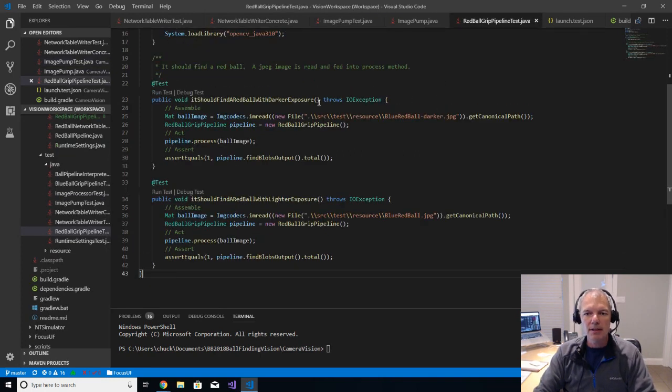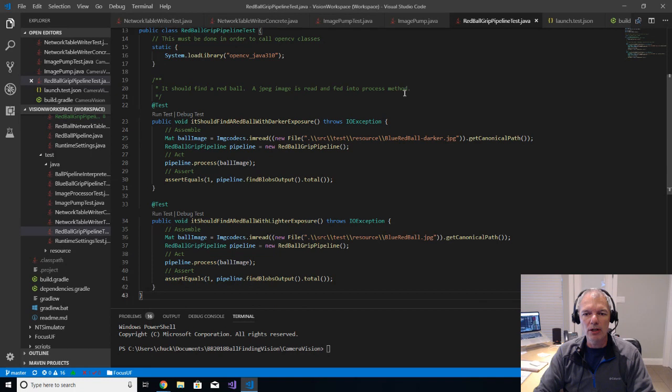The final test that I want to show you, which is probably the most useful test, is running an image through your image pipeline and seeing whether or not you get back the result that you expect. So in this case, I'm not really using Mockito to mock up anything. I actually want to instantiate the pipeline. I want to use OpenCV to make a determination, and I want to see if it actually processes the result.